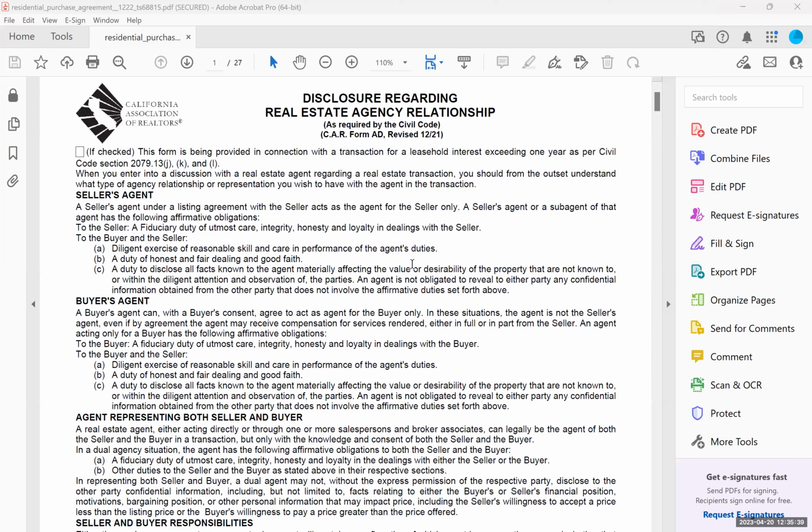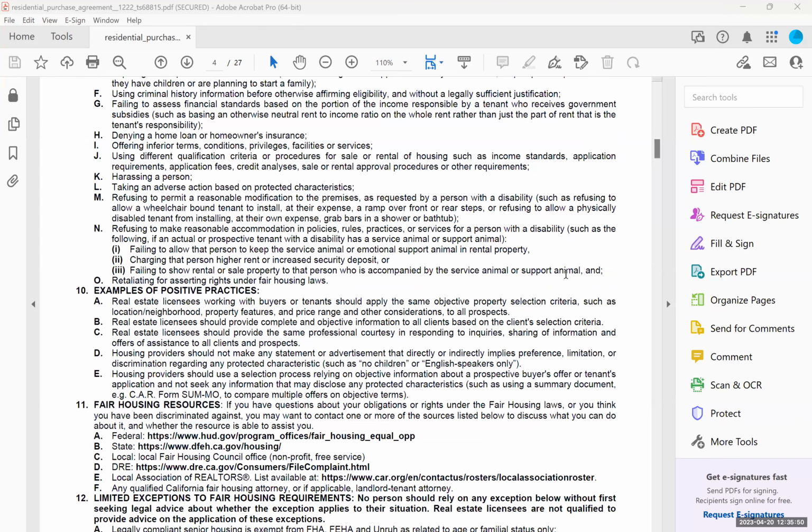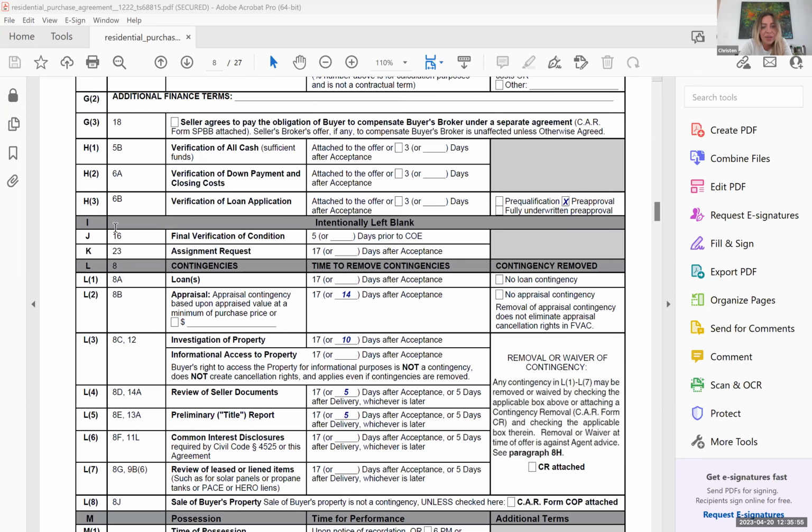All right, guys, here we are. Screen share. Can everyone at home and in the classroom see this now? Fantastic. Okay, so I'm going to scroll down to where I believe we left off. We talked about verification of property condition, and we talked about assignment.